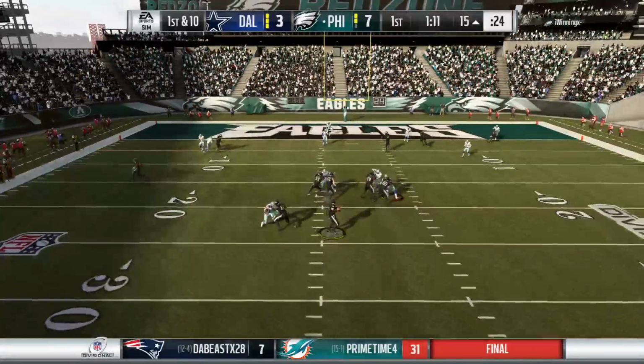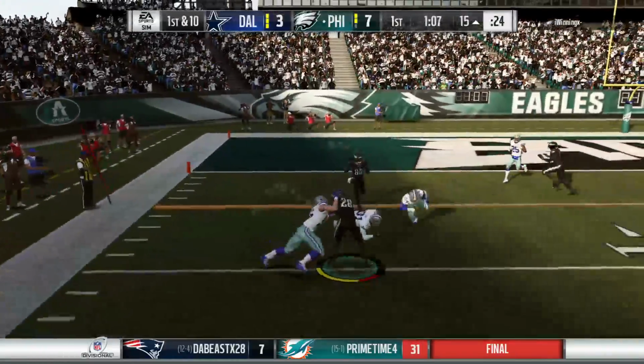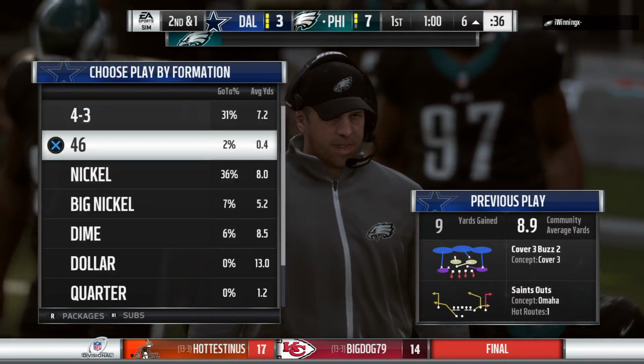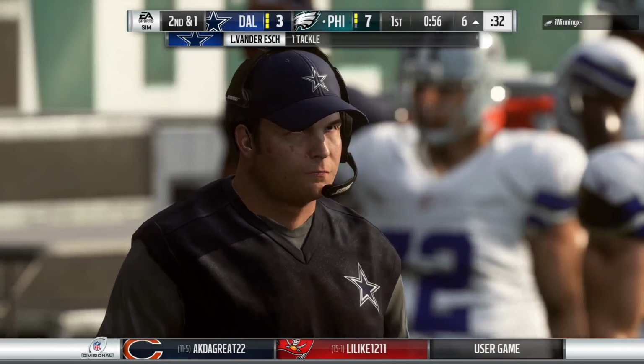Into the red zone. Wentz. Forced out to his left. Going underneath for Gordon. And he's going to be brought down just shy of the 5 at the 6. It's a 9-yard pickup on the play. And it'll be 2nd and about a yard to go for the 1st.